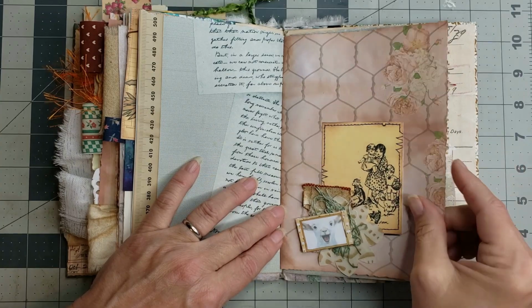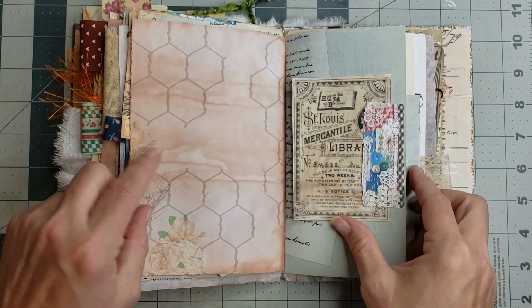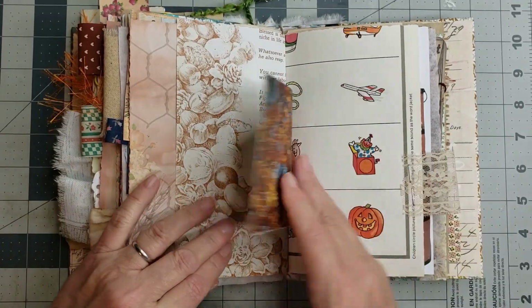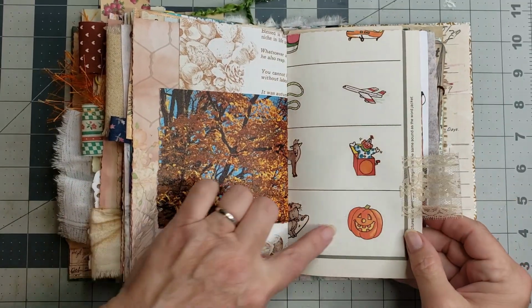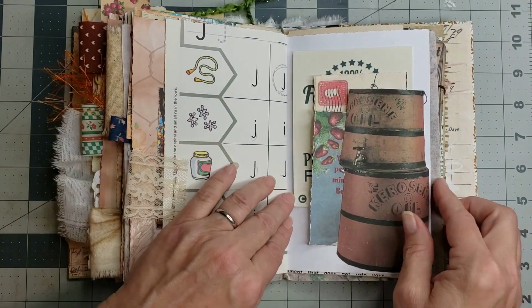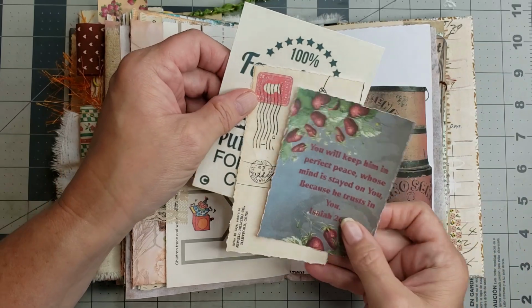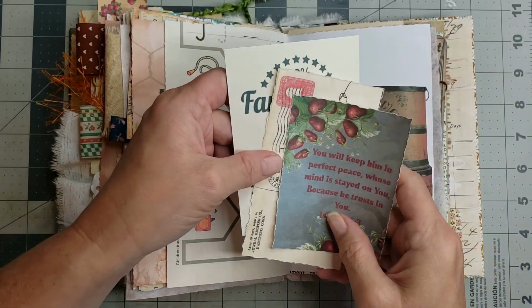Little tuck there with the little lamb. Tuck there with a little journaling card. I love the little pumpkin on the workbook page. A little tuck here with a scripture card, a little postcard, and a journaling card.